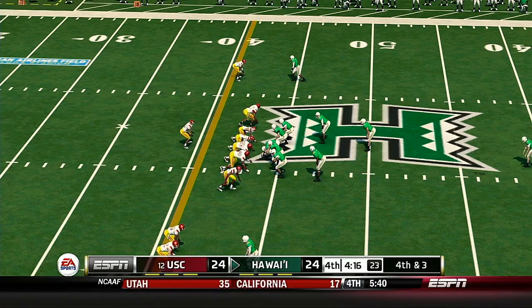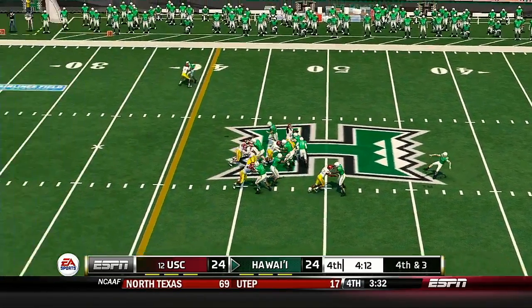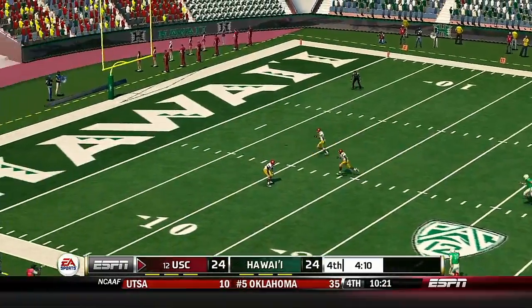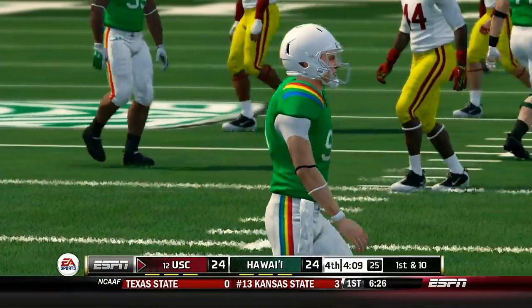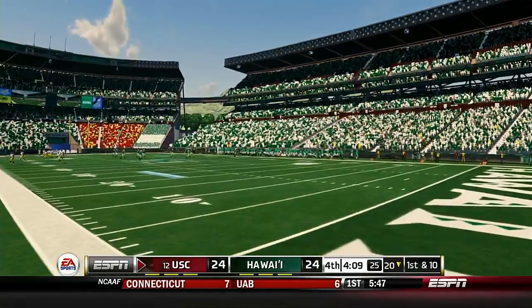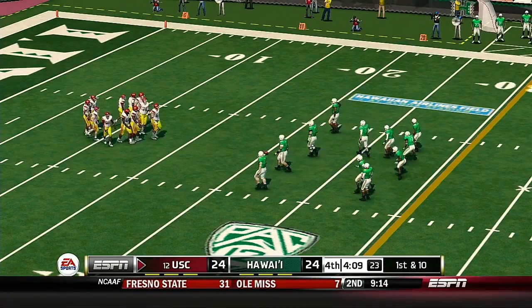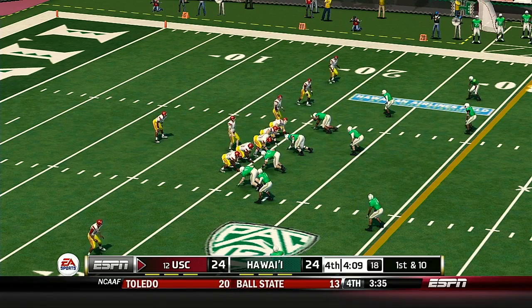Jackson is set back, ready to punt. He'll probably try to pooch this one into the corner. This one's going to be down in the end zone for a touchback. You've got to be aware that capitalizing on this drive is crucial. You want to take the pressure off you and put it on your opponent.